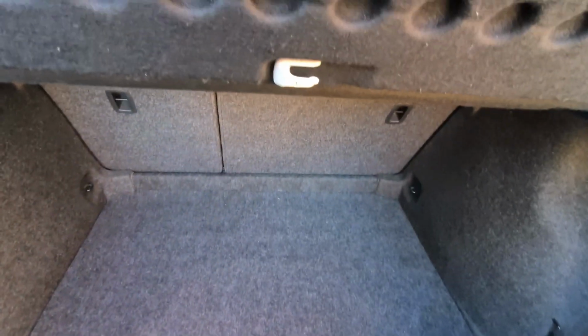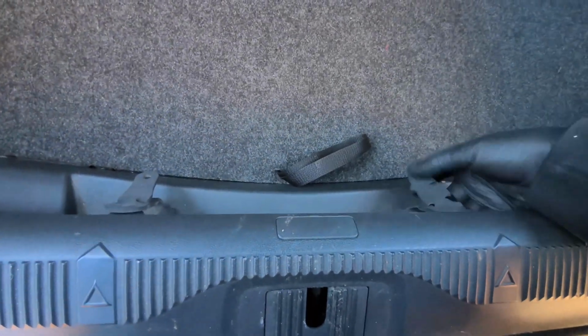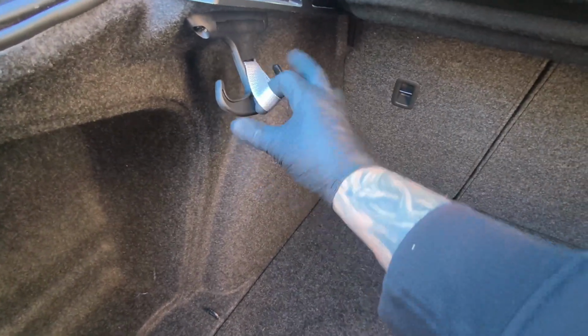This might be the best booty since Shakira, I tell you. We've got a little latchy thing here to hide crap onto. We've got a thing to put an umbrella, I think, along there. But then also, you've got little hooks here to hang your shopping on. What a boot. Hips don't lie.